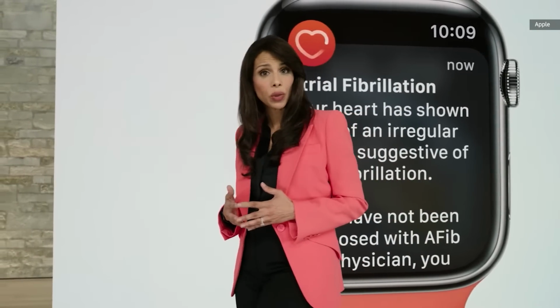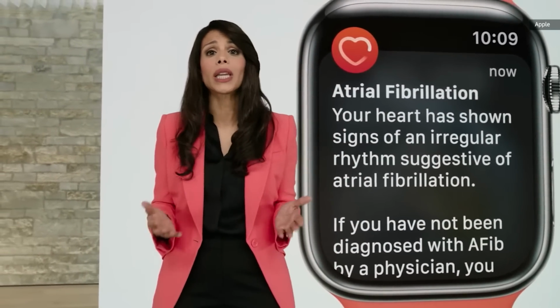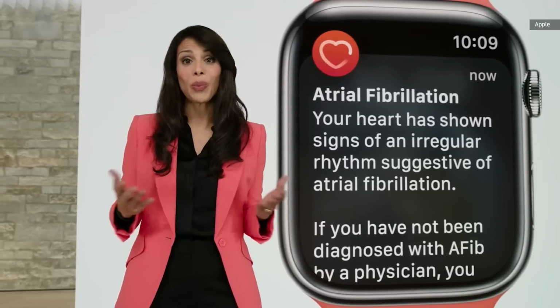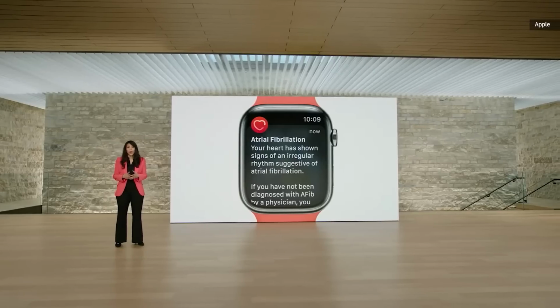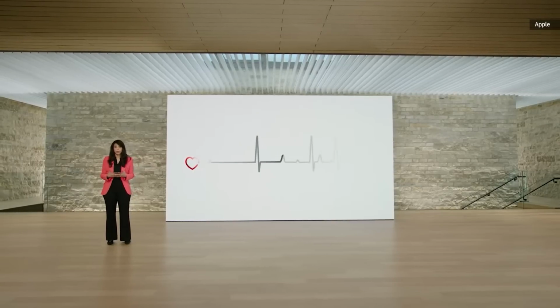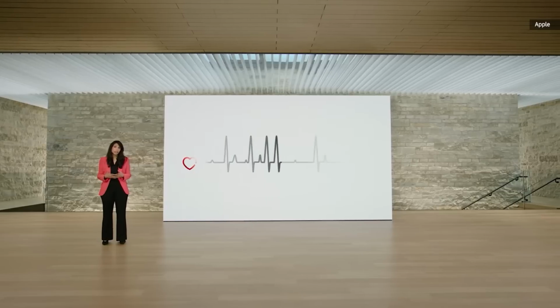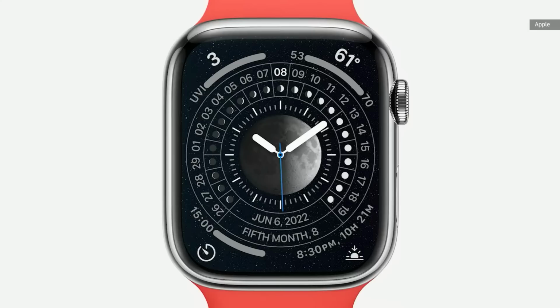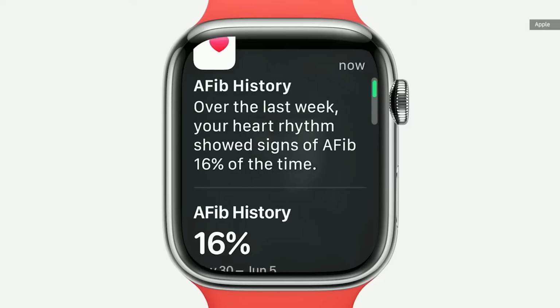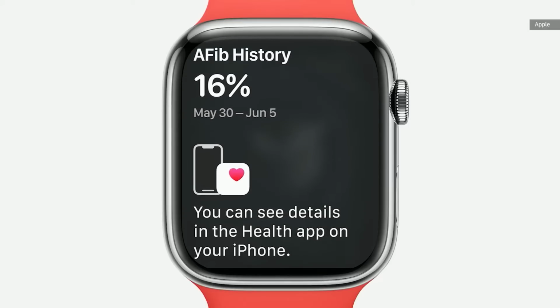We hear from so many of you who have received an atrial fibrillation alert and sought potentially life-saving care. So we also wanted to offer support once you've been diagnosed. When living with this condition, it's important to understand the time you spend in AFib because it may relate to your risk of serious complications such as stroke. watchOS 9 can now track the amount of time your heart shows signs of this rhythm with AFib history.